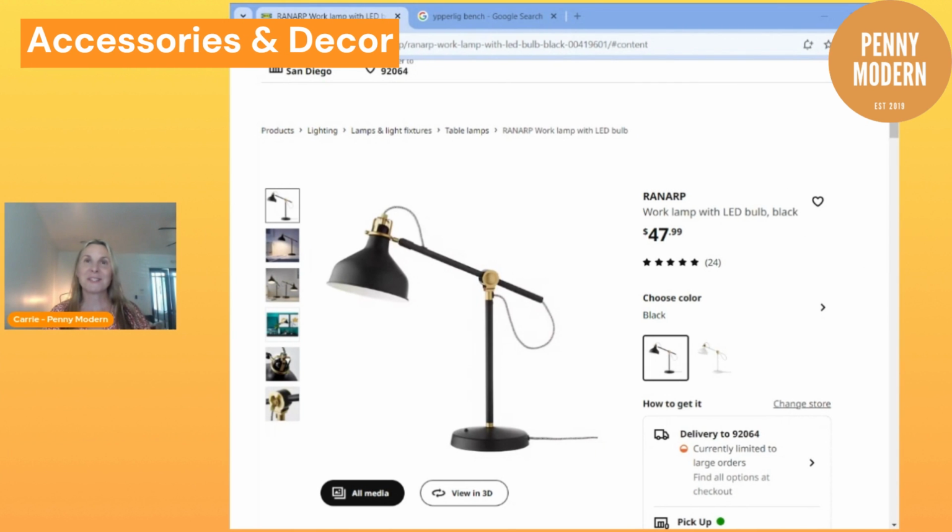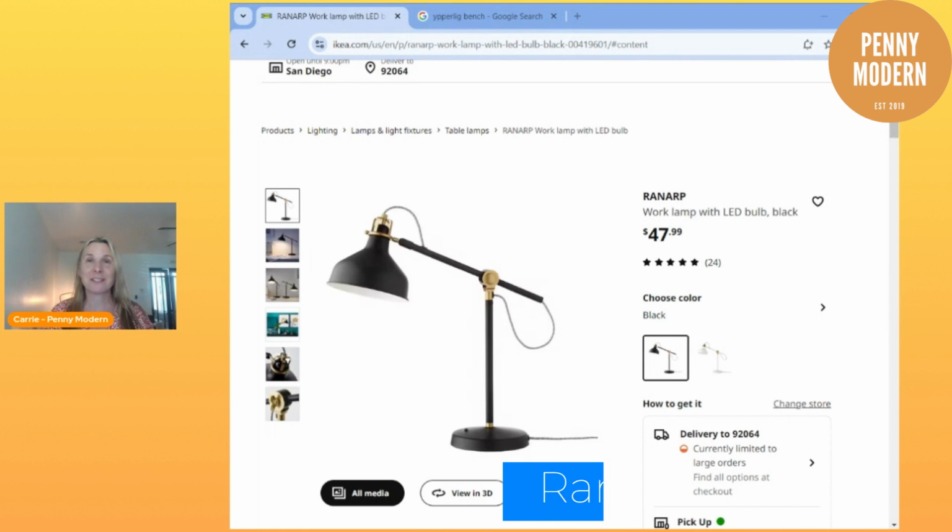So now we're going to get to the really fun stuff, the accessories and the decor and things like that. And we're going to start with the Ranarp. This is an amazing little lamp. It's a work lamp that would look great in either a bedroom or an office. And the reason why designers love this is because of the cool brass accents that are on there. And it looks very vintage, maybe even industrial. And it, again, would go with a variety of different design styles. And it is recommended by Amber Interiors as well as My Domain.